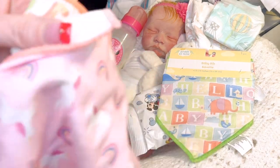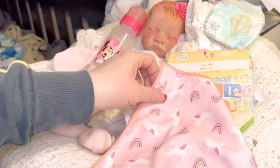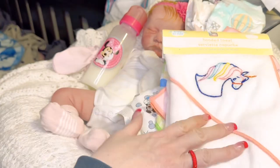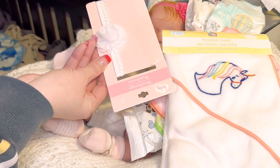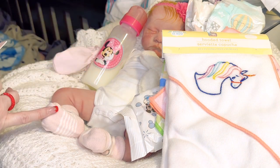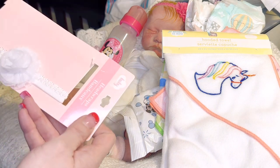Two of these washcloths, baby washcloths. So the unicorn one to match that, and then the other one underneath that kind of matches that one. She'll come with the baby towel, and that's also a unicorn. She will come with the other headband, the white one, and I might, like I said, switch that one to the light baby pink one that matches, or maybe keep that one in. I'm not sure. I'll just decide on that, but it'll come.